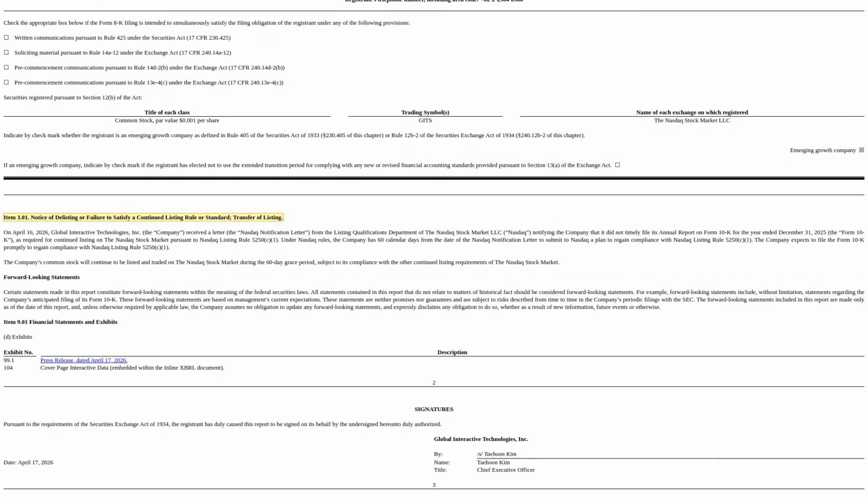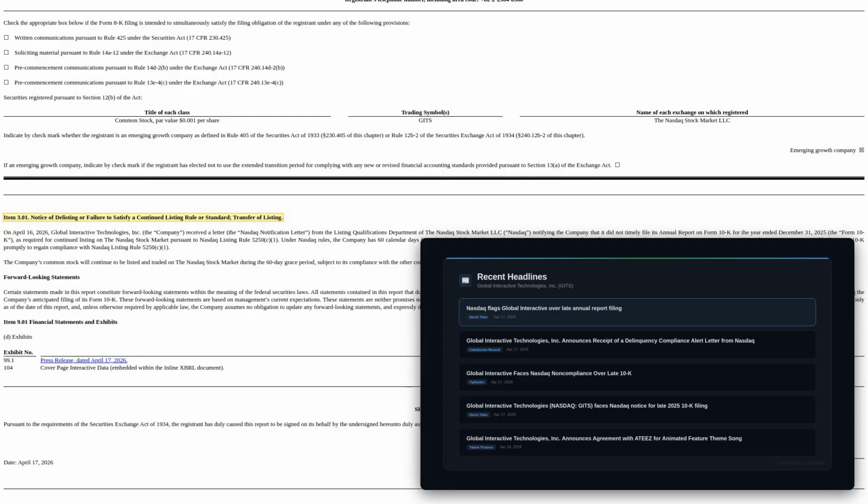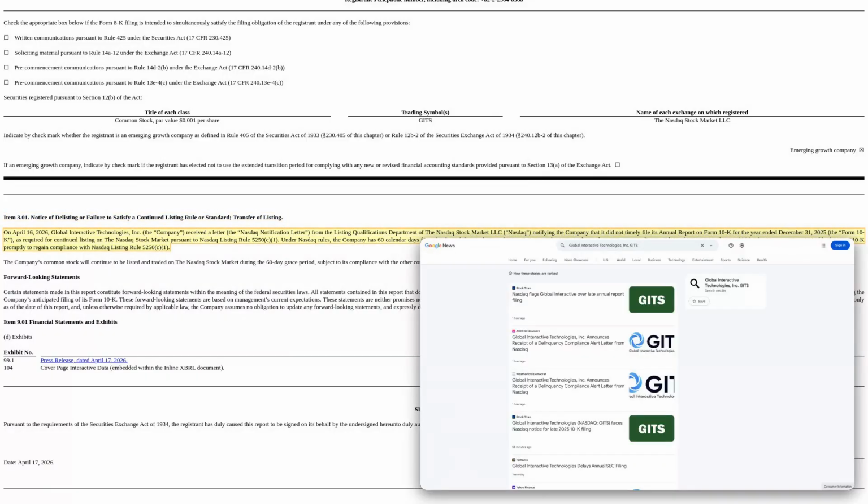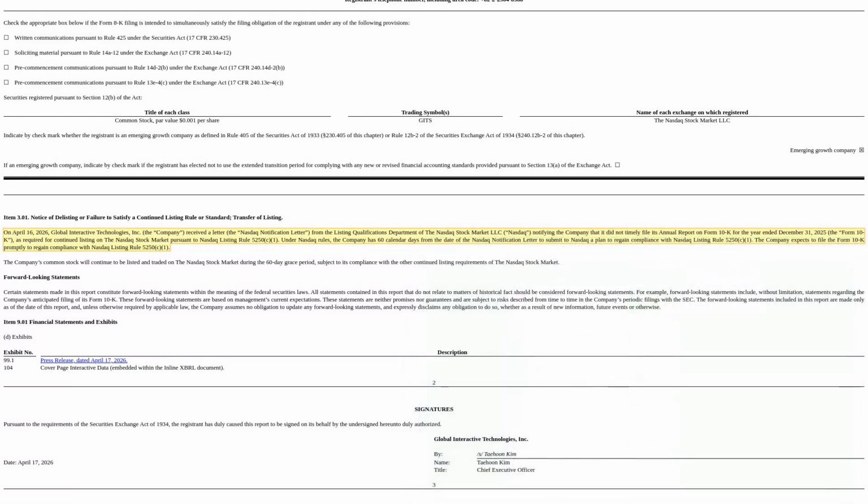Now, let's get to the main point of this filing. Item 3.01 is where companies report notifications about the status of their stock listing. This is the core issue. Global Interactive Technologies Incorporated got a notice from Nasdaq. Why? Because they did not file their annual report, called the 10-K, on time. This report is supposed to give a full picture of the company's financial health for the past year. Missing this deadline is a big deal for any company listed on Nasdaq.